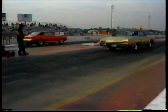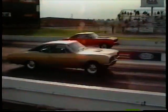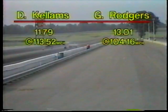One of the past contenders for Clash of the Cubes, Danny Kellum's 427 Camaro, is alongside first place show winner Galen Rogers in his classy-looking Buick GS. Danny's better reaction time launches him first, and he stays ahead.